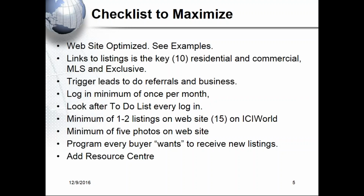So if there's one thing that I recommend you do, you can mark it down, is to put your domain names on auto renewal. It's about the only thing that I put on auto renewal is domain names.